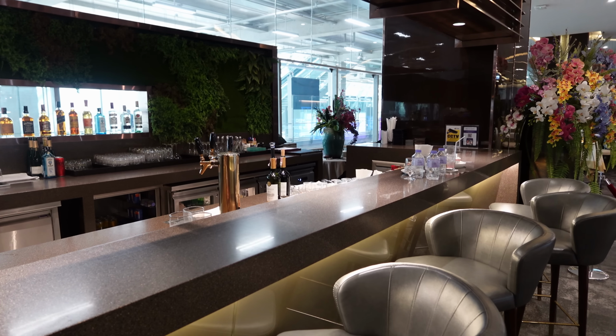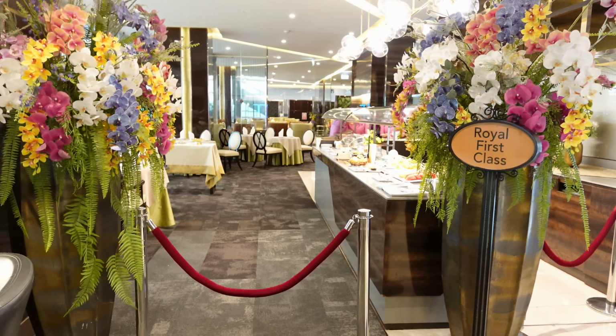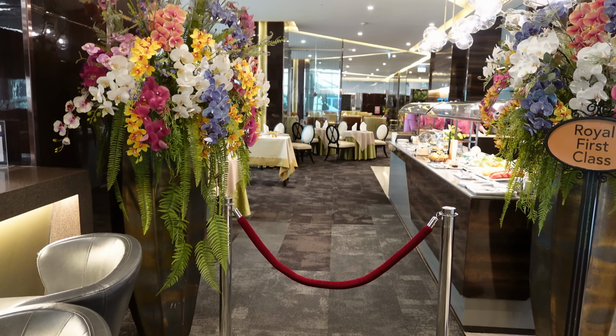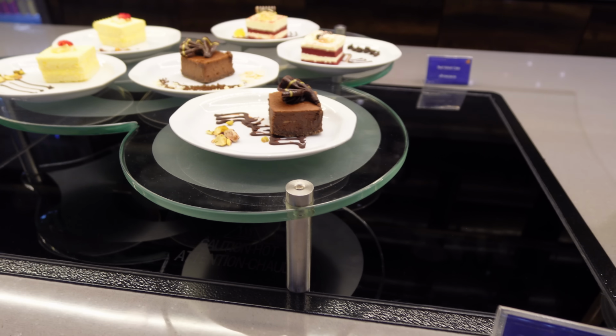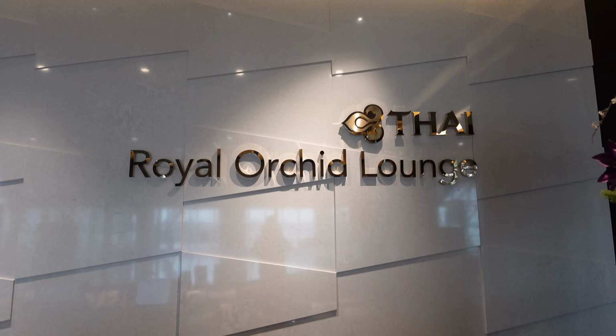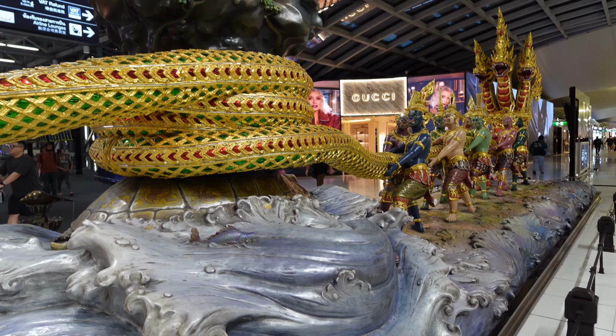As ever when you're flying, it's great to have a little look behind the curtain at what could well be awaiting you if you do upgrade a little bit further. Next time there was a separate section of the lounge for Royal First Class, and that no doubt is something that would be really interesting to try one day. For now, I'm going to head on up, get a little bit of exercise, then we'll check out the evening together in the lounge.